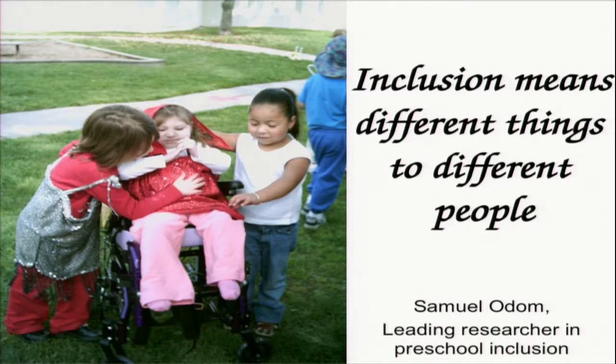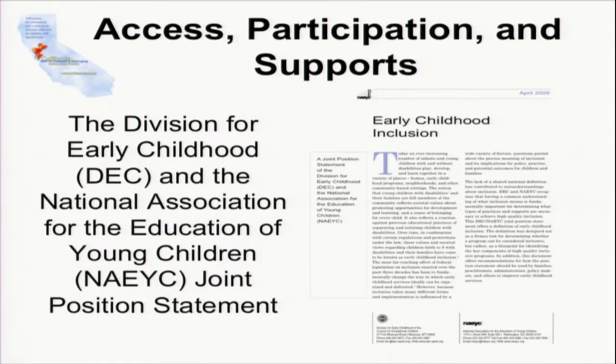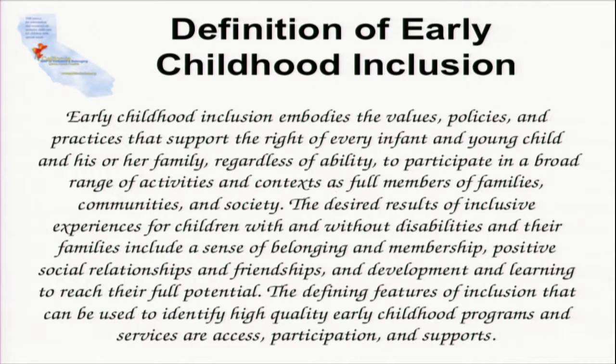So when we talk about inclusion, there is a joint position statement by the Division for Early Childhood and the National Association for the Education of Young Children. And this position statement gives a really clear definition of inclusion and talks about what is needed for inclusion to be successful, which is access, participation, and supports. So here's the definition they use, and forgive me again for reading to you, but I think there are such great words in here. So it says, early childhood inclusion embodies the values, policies, and practices that support the right of every infant and young child and his or her family, regardless of ability.